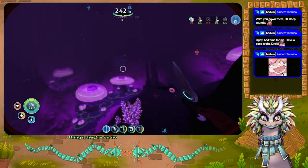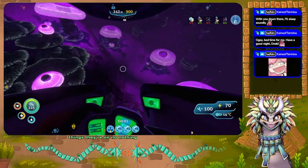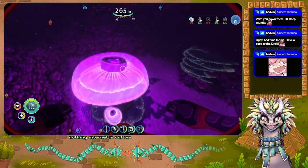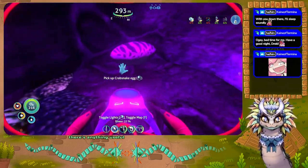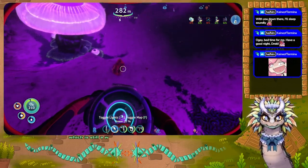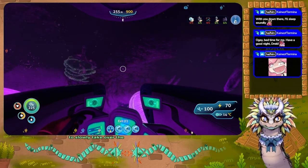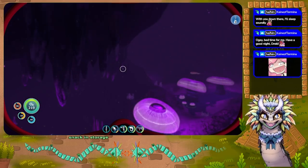No. Nothing. Interesting. So that theory is out. We could check inside the jelly shroom to see if there's anything useful. Gonna be a crab snake egg, which is still a W. So now we can have an aquarium with just crab snakes to slowly take over the world. Oops. Let's put the crab snake in storage. We're gonna need that for later.